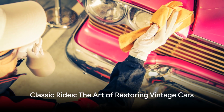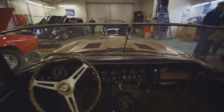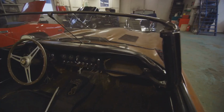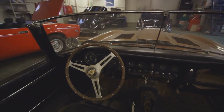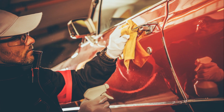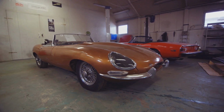Welcome to our Classic Ride series, where we delve into the captivating world of vintage cars and their timeless allure. The world of automobile enthusiasts is a realm of wonder, a world where the old and the new, the conventional and the unconventional, coexist harmoniously. There's a certain magnetism that vintage cars possess, an undeniable charm that transcends time and space.